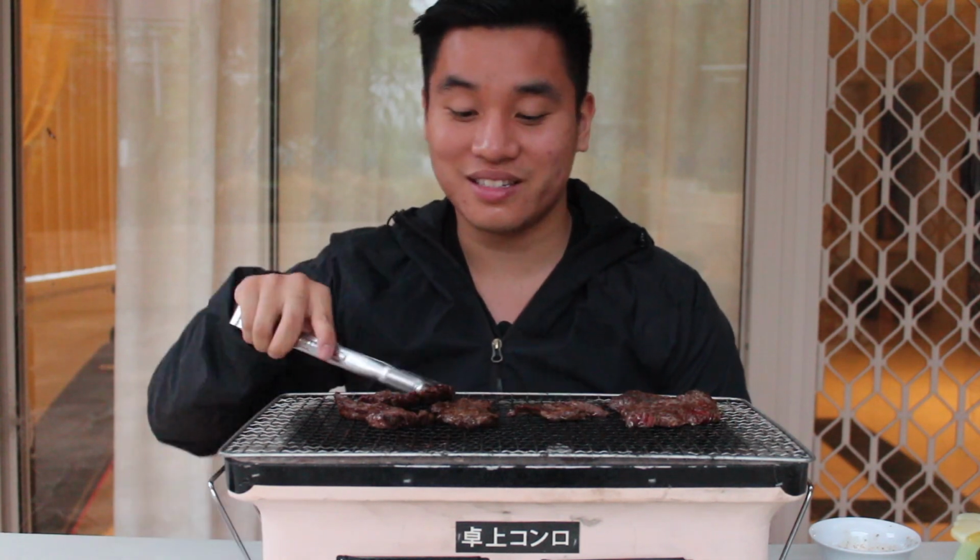Order some Wagyu meat these holidays. You know, enjoy it with your friends and family. Try to cook it over charcoal if you can.